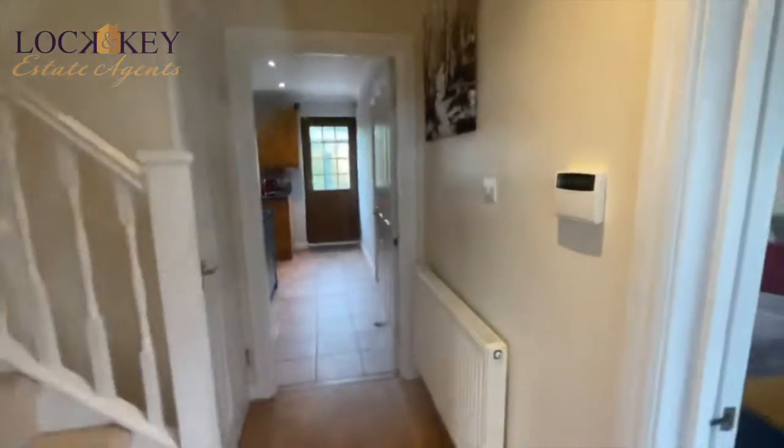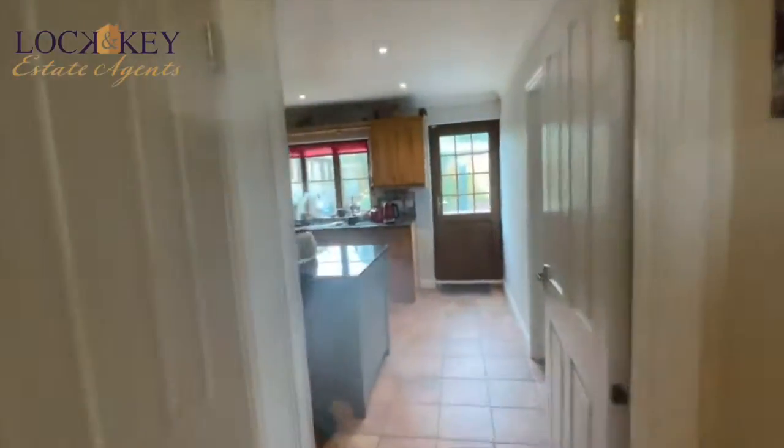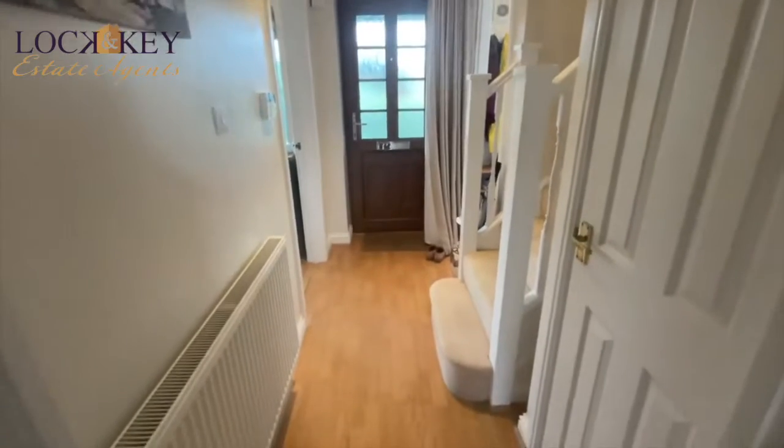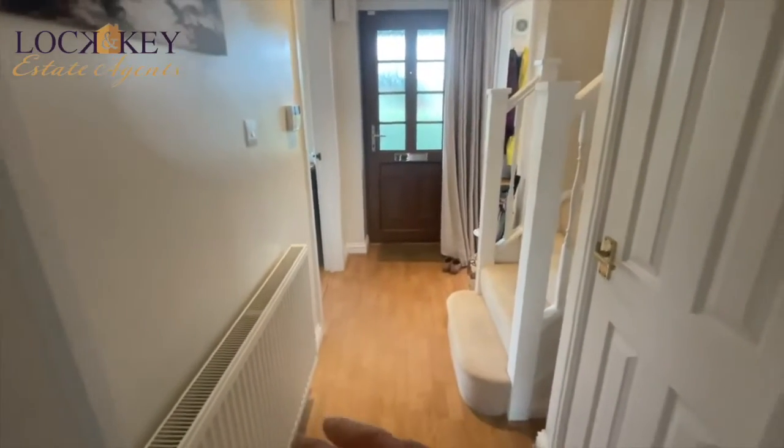There's rooms that come off the entrance hall, and I'm just going to walk to the kitchen area because I want to turn this camera around, and then you can just see where we've come in from that entrance hall, that entrance door to the entrance hall. There's rooms that split off. There's a radiator to the right.